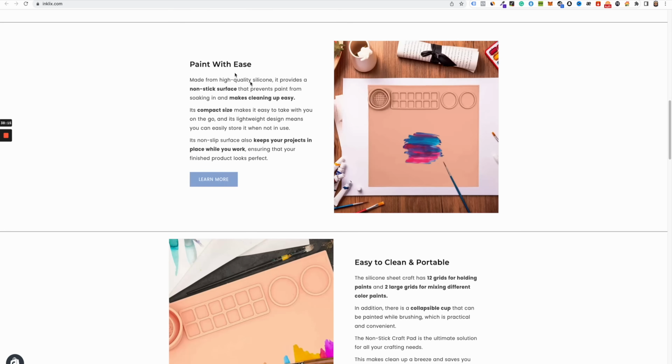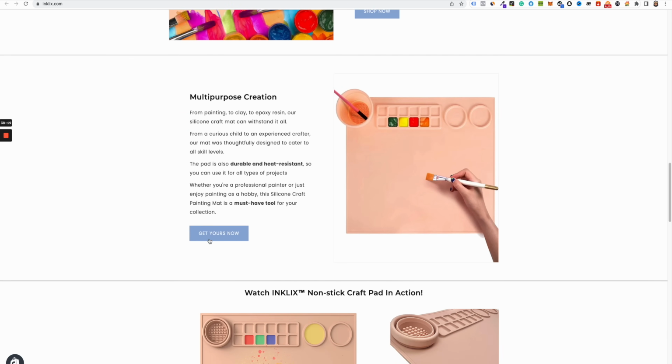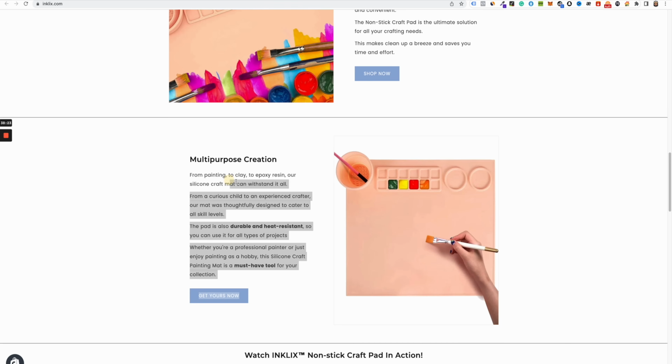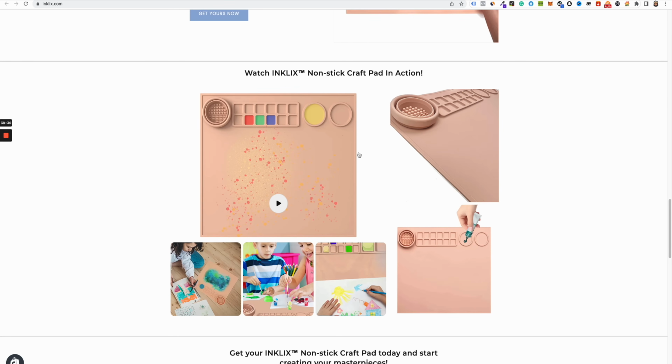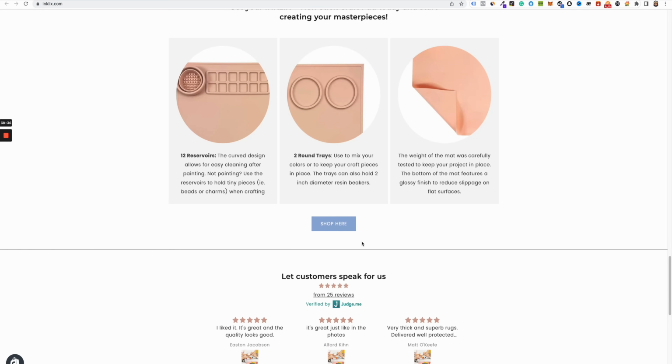I like the way he's got 2 different call to actions. He's got learn more and shop now. And then here it says here, get yours now. So he's changed the call to action every time, which I like. And this information is really good. The English he's used is very good. The grammar is also very good. And then here it has a video of the product in action, which is really cool. And he's also got, again, some more benefits of the product, and it says shop here.